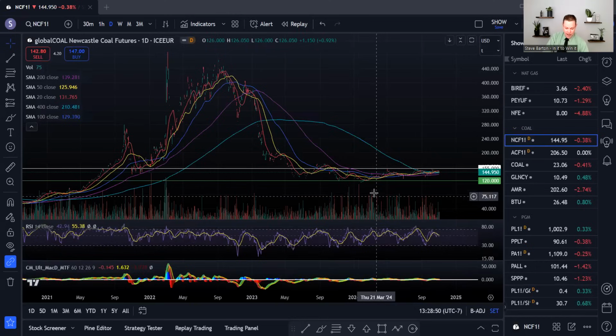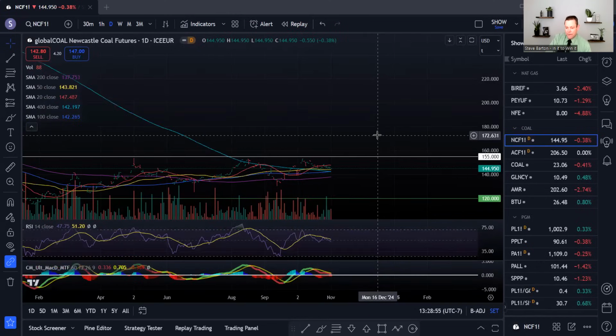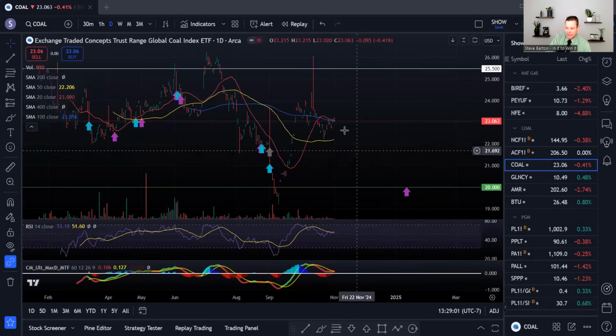Coal. All right, we got thermal coal here. It closed the week at 144. Met coal closed the week at 206, and our favorite coal ETF is up 1.5% for the week. We actually upped the assets under management by 200,000 since last week. 10.7 million assets under management, still the same 470,000 shares.